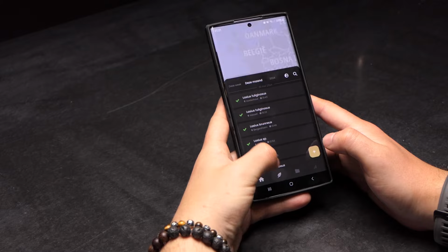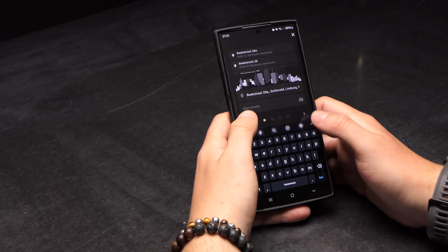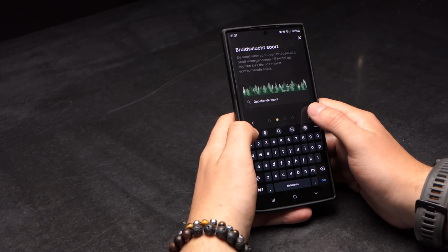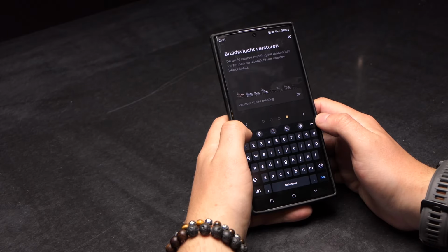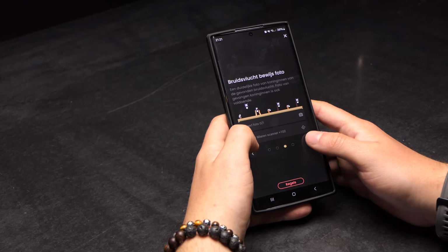After you safely trap the queen ant, you go to the app, go to the feather icon and click the plus icon. Now you're asked to put in your exact location where you caught the ant. If you already know the species you captured, you can enter it as well. Then you have to upload a picture or make a picture of the ant you captured to verify that the nuptial flight has been legit.